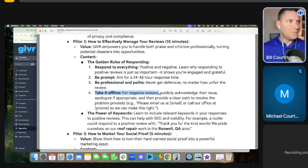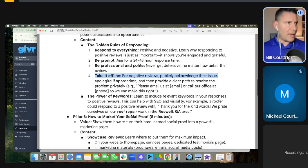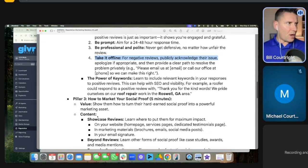Take it offline. Again, best publicly acknowledge their issue, just as I said. I didn't read this, but you could say I've done this before. Publicly acknowledge them. Be empathetic. Don't criticize, condemn, or complain. Don't attack. You want to be totally submissive, not defensive. I misspoke. You want to let them know, hey, this is not in accordance with your value or standard of excellence. And understand the power of keywords as it relates to SEO. We can talk about that. There's an example there about a roofer in Roswell.